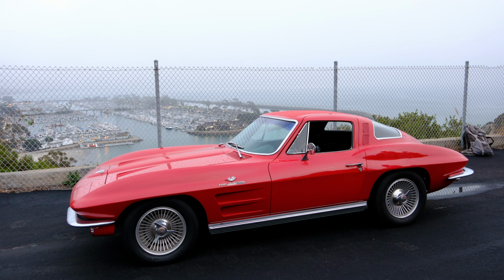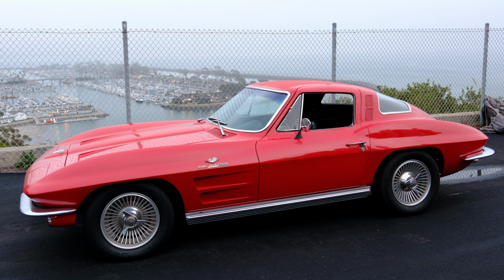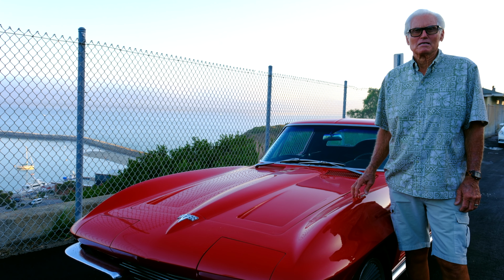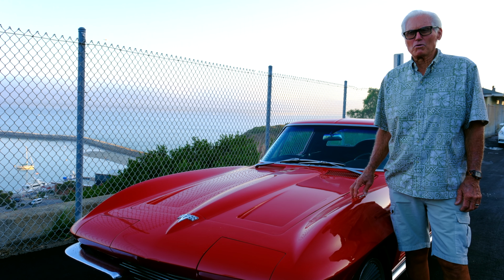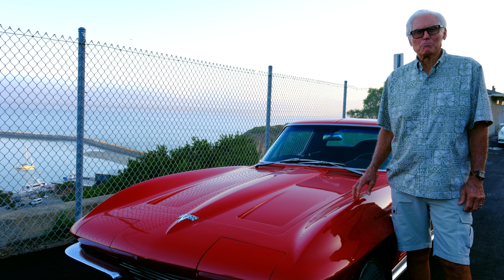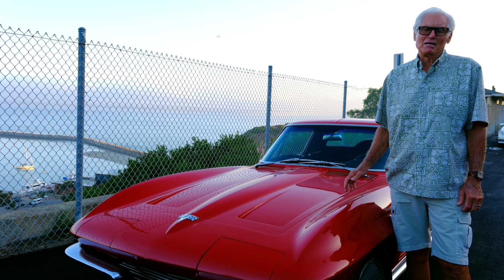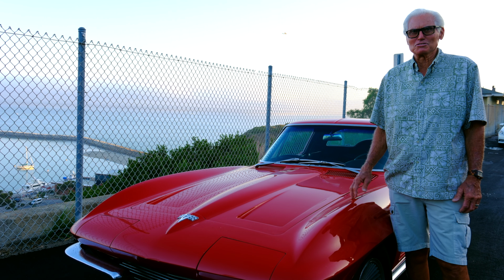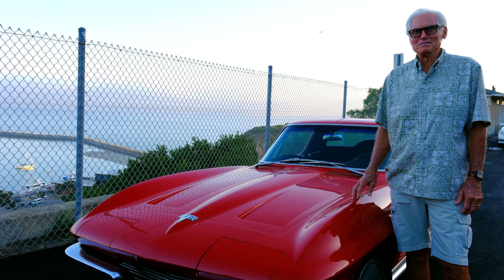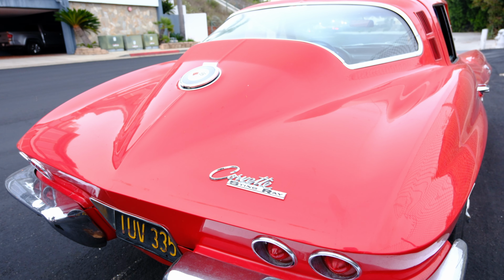I'm here with Richard and his 1964 Corvette Sting Ray. So Richard, where did you find it? Well, I found this car about 24 years ago in Dana Point. I bought it from one of my neighbors. I'd seen it driving around the neighborhood, but I didn't really know if it was for sale. So finally I asked him and he said yes, it was. So we made a deal on the price, and that's how I ended up with it.